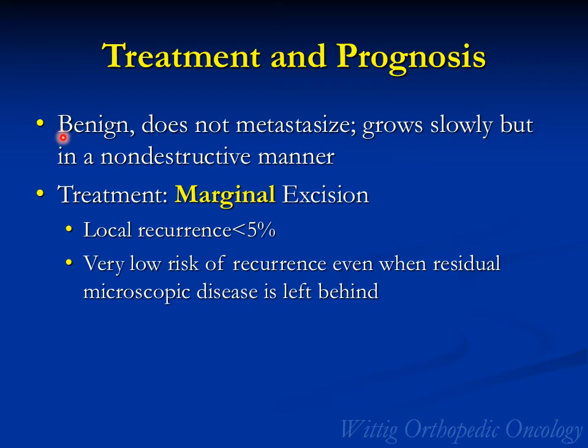In terms of the treatment, remember this tumor is benign. It does not metastasize. It grows slowly but in a non-destructive manner. The treatment is marginal excision. Okay, it's not a destructive tumor. You're going to marginally excise it. It locally recurs in less than 5% of cases, and there's a very low risk of recurrence even when residual microscopic disease is left behind.